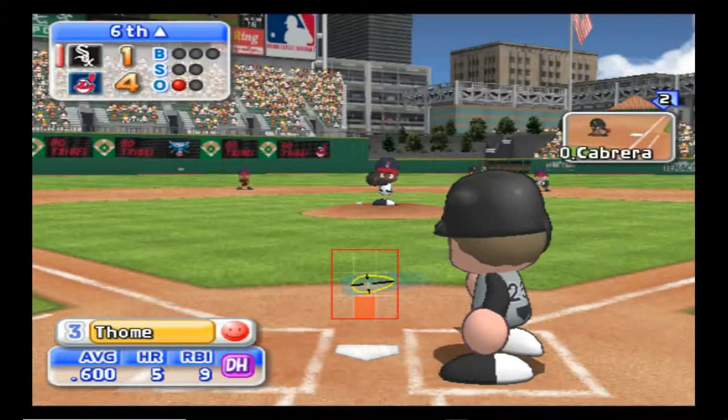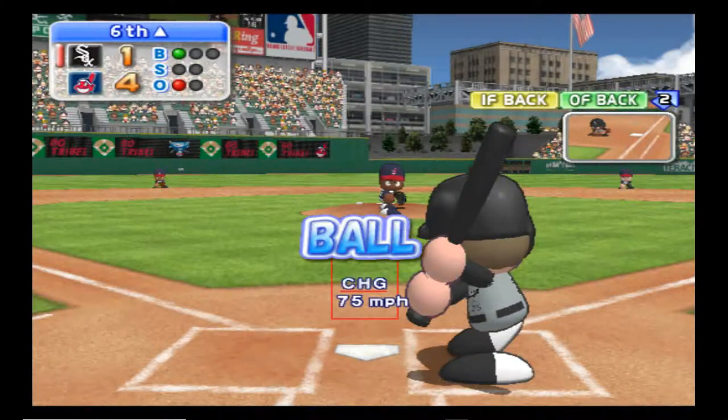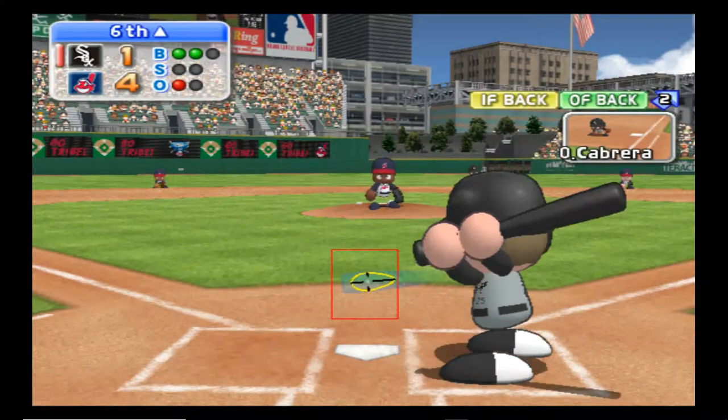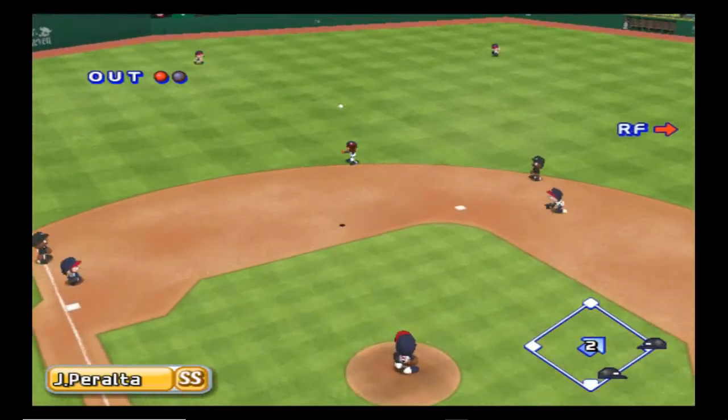Here's Jim Thome. 1-for-2 with a home run already in this one. Takes that one high and in. I don't think Carmona wants any part of him. It's 2-0. The thing is, you can't walk him because you have Paul Konerko due up next. That's going to be a blooper.